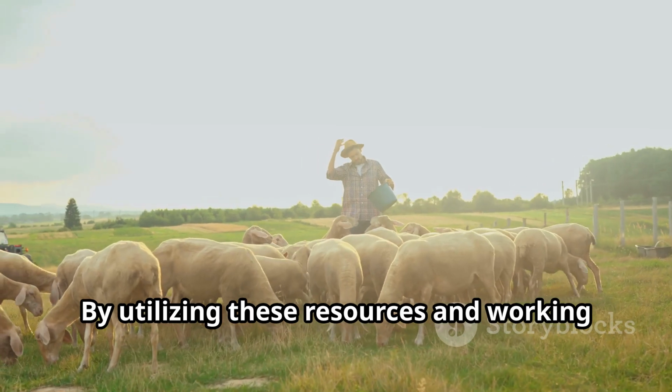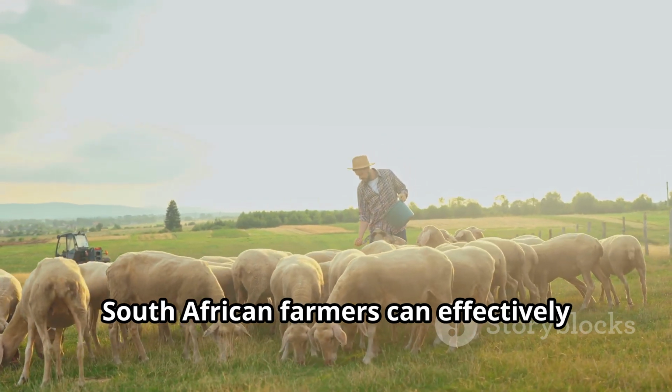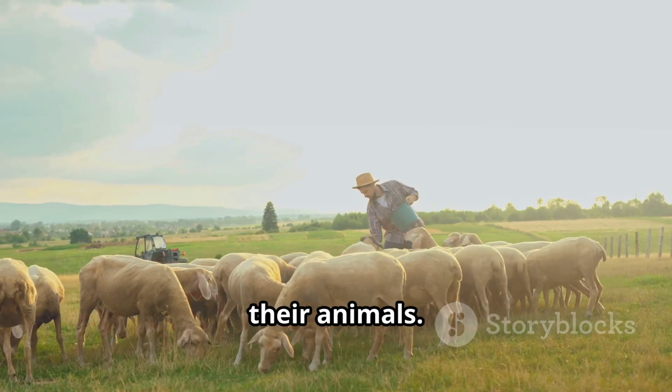By utilizing these resources and working closely with veterinary professionals, South African farmers can effectively manage pneumonia in their flocks and protect the health and productivity of their animals.